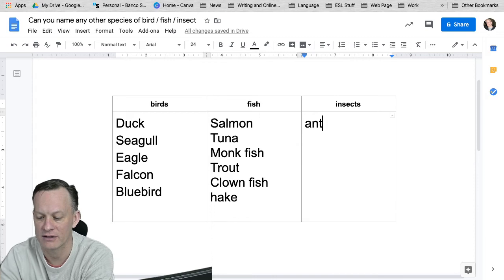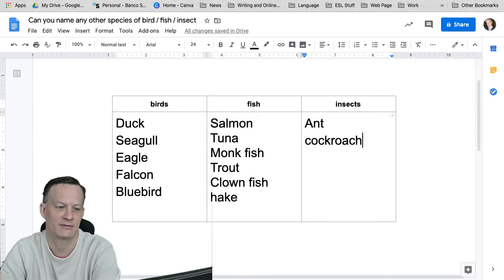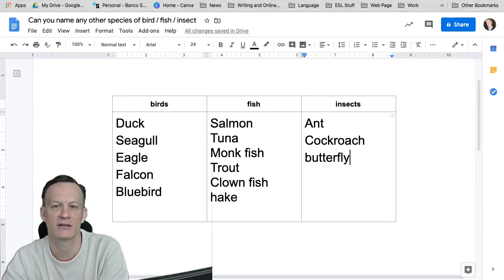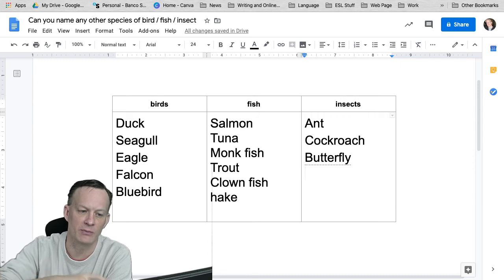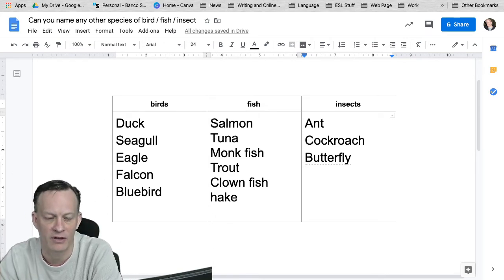What about insects? This one everybody hates. Cockroach. I don't know to this day why they made a song about a cockroach. La cucaracha, la cucaracha. Yeah, good. All right. Excellent, Hugo. Butterfly. Perfect. Very good. A butterfly. That's a good one. What do you call it before it becomes a butterfly, Hugo? Do you know?